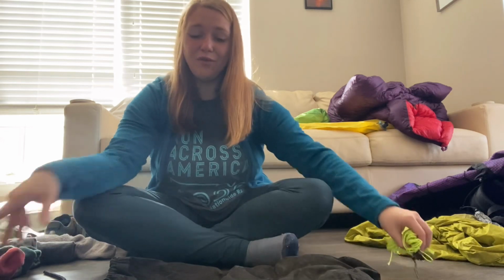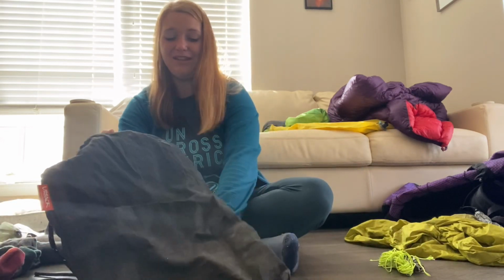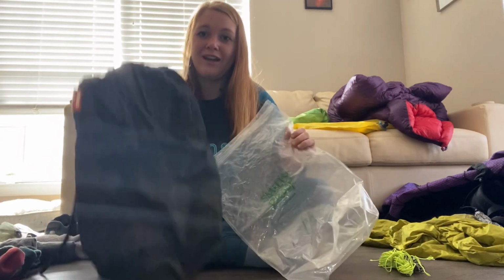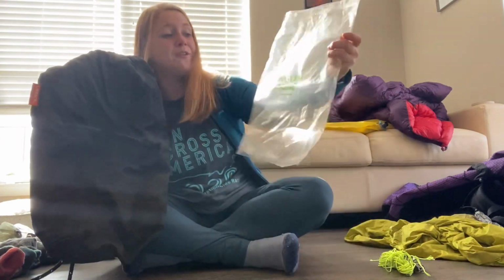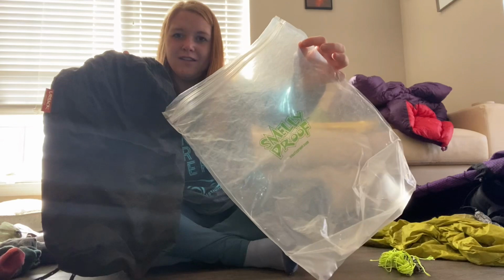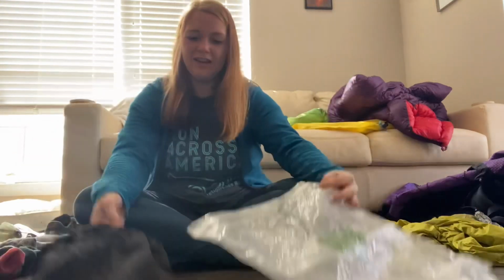Now moving on to my kitchen. For my food bag, this was something that I thought really long and hard about. I did not carry a regular food bag. I carried an Ursack XL with a smell proof, basically odor resistant, Ziploc bag. And the big reason I did this was just imagining, as I was preparing my thru-hike, the possibility of having to hang 180 bear lines. I had no desire to.